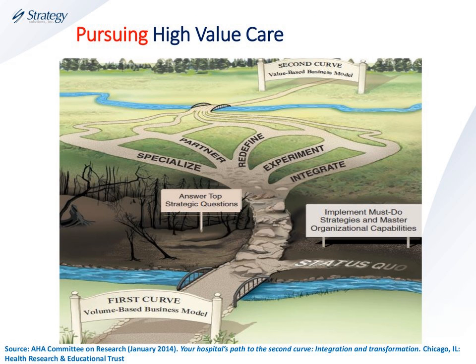And this is just talking real quick about how the American Hospital Association has really been talking over time about going from the first curve of a volume-based business model for healthcare to more of a value-based business model for the second curve.